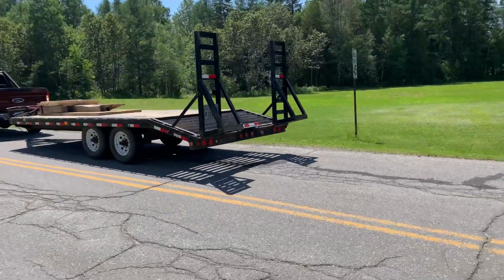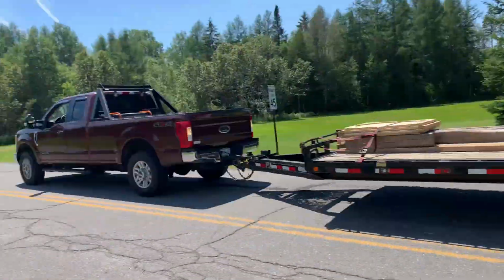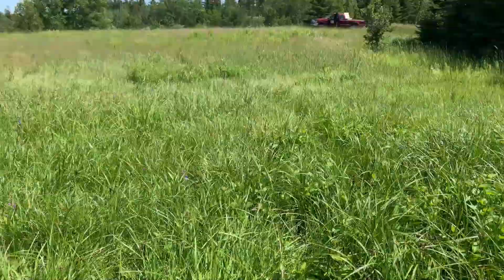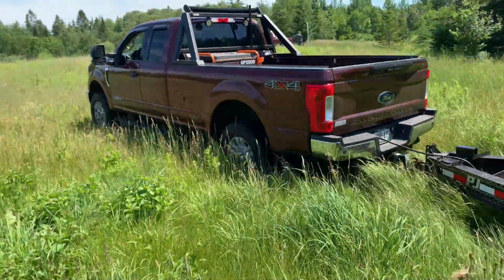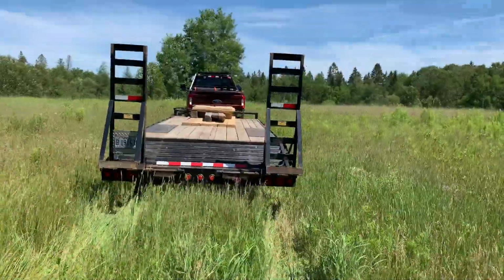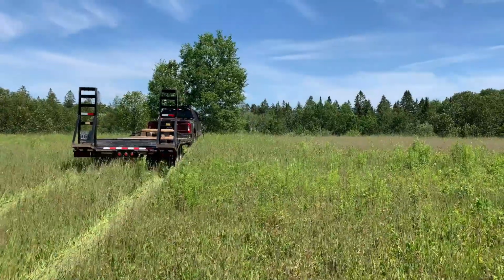There we go. We're gonna get the truck and trailer out in the field, hopefully not stuck. I'd say watch for cars, but it's not really an issue watching for cars out here. So here we go. Built Ford tough. Gonna pull out another Ford with it, I hope. Holy shit, this is gonna get interesting. Stay tuned.